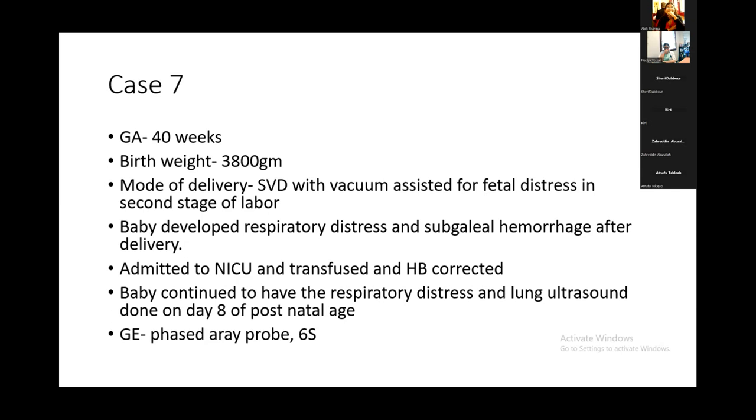Baby has large subgaleal hemorrhage with bulky head. After transfusion, baby continued to have respiratory distress and lung ultrasound was done on day 8 of postnatal age. Actually, the neonatologist asked me to do echocardiography at this age. Echocardiography showed a structurally normal heart, but with PPHN. PA pressure was high, 65 millimeters of mercury, and right chambers were dilated, RV was dilated.